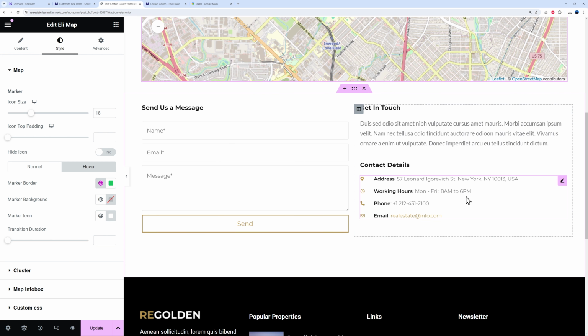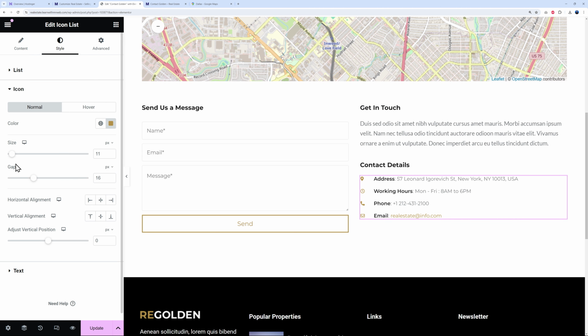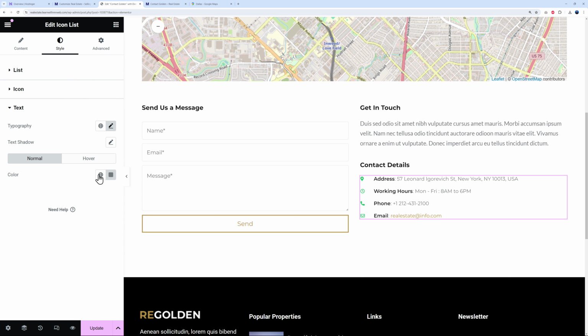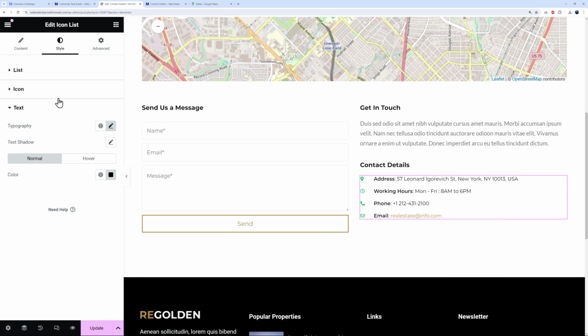So all of these obviously is just text. If you click on this, the only thing we need to change right now is basically the color. Okay, so we're going to go for green for the icon and green for the text as well. There you go. Or maybe not. No, I think maybe black for this one. Hold on. Black should be okay.